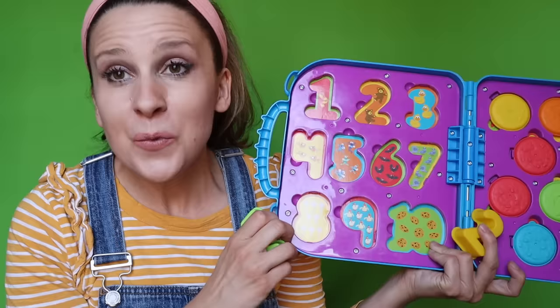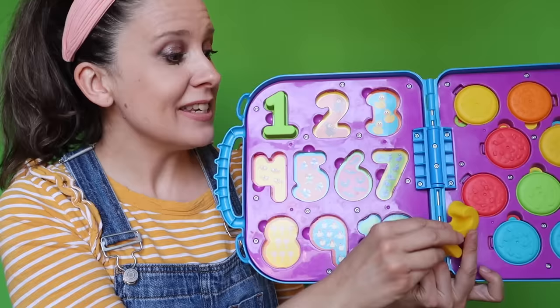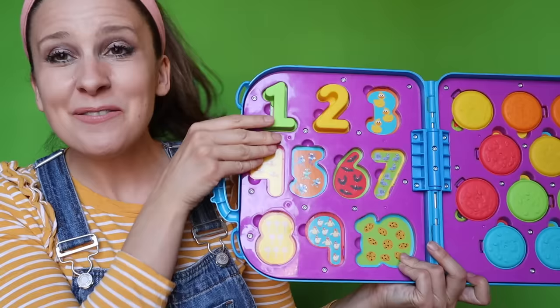Great job! We sang a number song, and number one came back! Yay! Let's put it in. And number two came back. Let's put in number two. Push. Number two is back. Let's sing more number songs so more of the numbers come back.